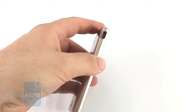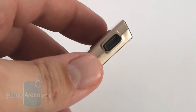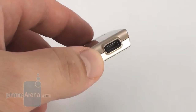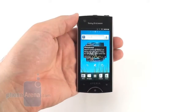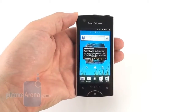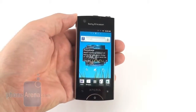The only gripe we have with the design is this micro USB port here on the upper left side, which makes it a bit cumbersome to use the phone while you have it plugged into your computer with a micro USB cable. Let's have a look now at the Timescape Android overlay of Sony Ericsson on the Sony Ericsson Xperia Ray.